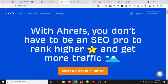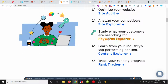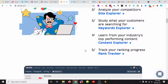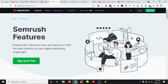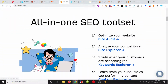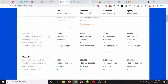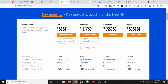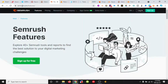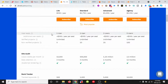And Ahrefs is another big boy in town, and this one does your site audits, your site explorer on competitors. It does keywords explorer, content explorer, so see what's ranking, and then track your progress. So not as much as what the SEMrush features claim, but this one's been around for a while, has a nice following and is a mature tool. If we were going to go for Ahrefs, after the $7 trial, we'd be looking at $99 or $82. So it's a bit cheaper than SEMrush. So this is the most expensive tool out of the ones that we're looking at today. And that's for one domain. Oh, so one user, sorry, one login.